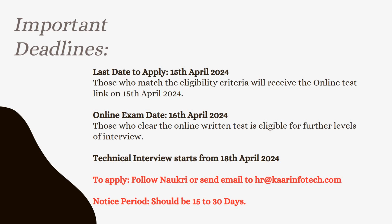So this is urgent hiring. Those who are shortlisted will get the mail on 15th April for the written test. Once you clear that, further rounds will be done. To apply, you can apply through naukri.com, or you can send an email to the following email ID. And regarding the notice period, if you are working in any company, the notice period should be 15 to 30 days, then only you are eligible for this.